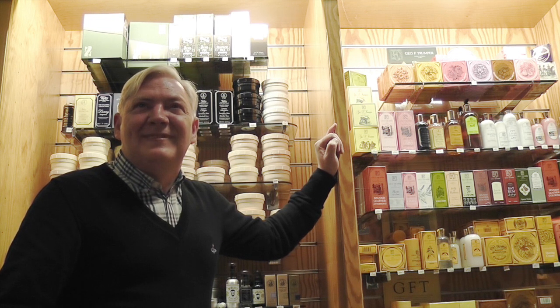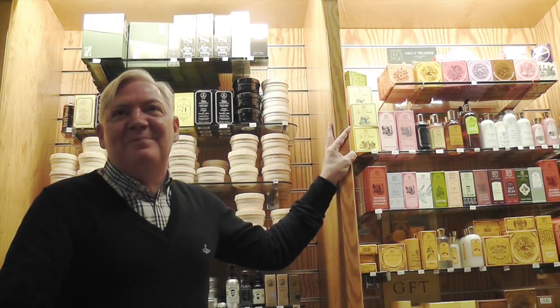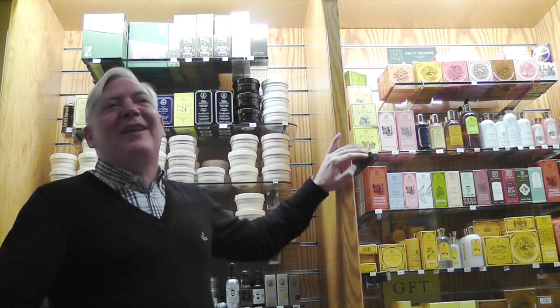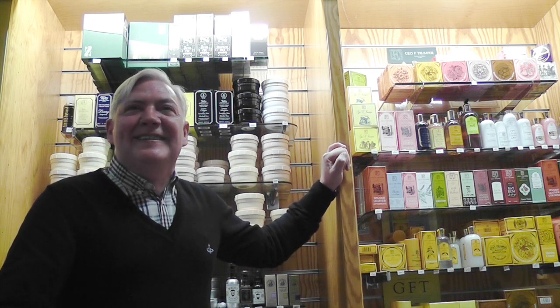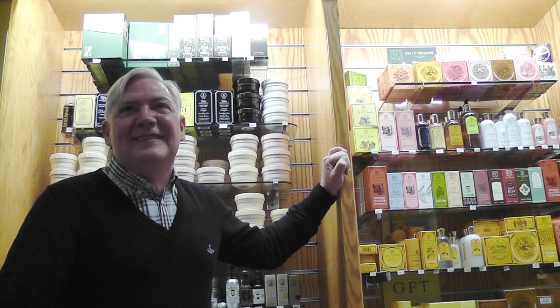Merkur Futur or Muhle R41? Merkur Progress. Balm or splash? Balm. Scents, tobacco or leather? Both. No. I like probably leather, we'll go for that. Badger or boar? Badger, all the way. Bowl lather or face lather? Both, but we'll go face lather.